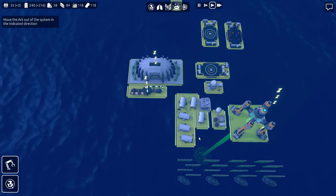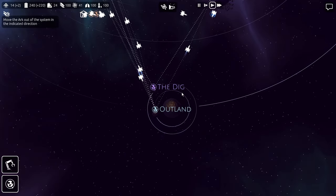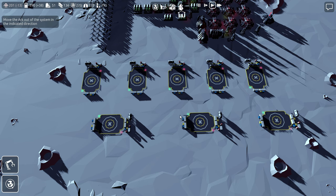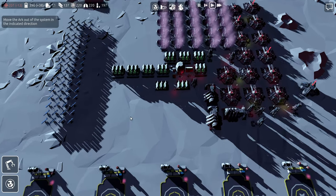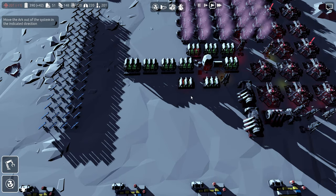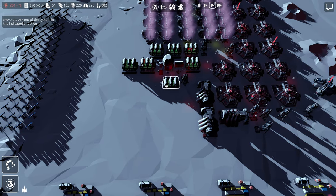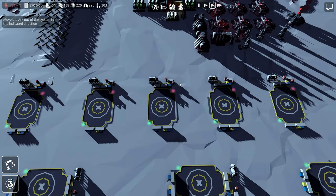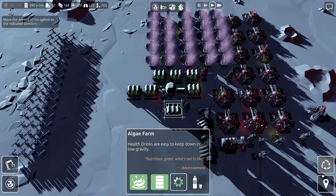That's really easy health drinks, man. Man, where have you been, Zima Blue? I should have done this with Zima Blue a long time ago. Would have made things from Outland way easier. Way easier than this setup, anyway. We can now start and remove this setup. We don't need any of this. We just adjust our trade routes to take the health drinks from here and move them over there, because they're not needed here anymore.